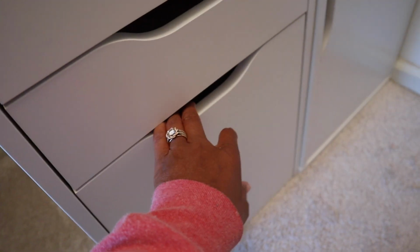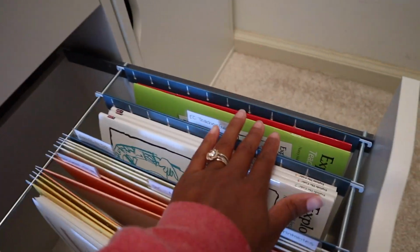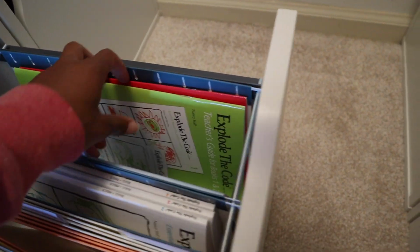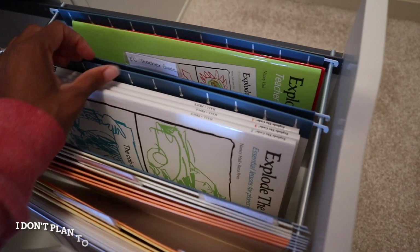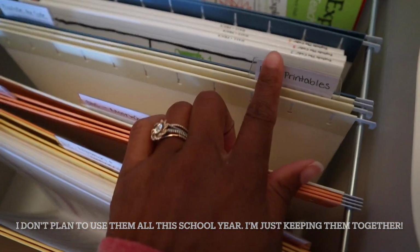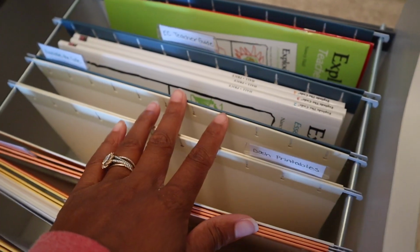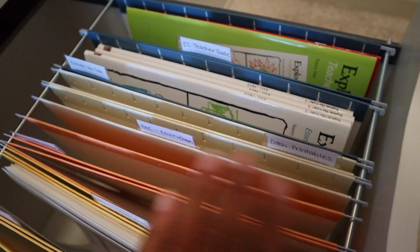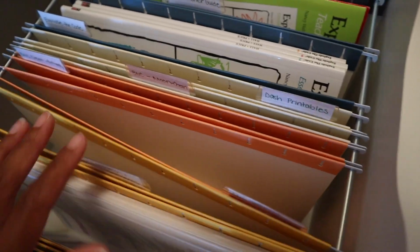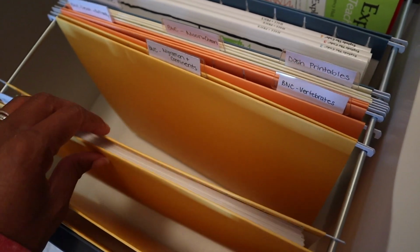And then down here, I have all of these different things. Now, these are all specific for this school year. So I have the teacher's guides for this school year for Explode the Code. I have the Explode the Code books that we are going to use. And then I have these labeled for the upcoming science units. So I want to print those out. I want to have them in here ready to go so I can easily grab them. They'll already be printed, hole punched, everything like that. And I want to do the same for math, but math is a lot more. So I'm probably only going to do like one module at a time.